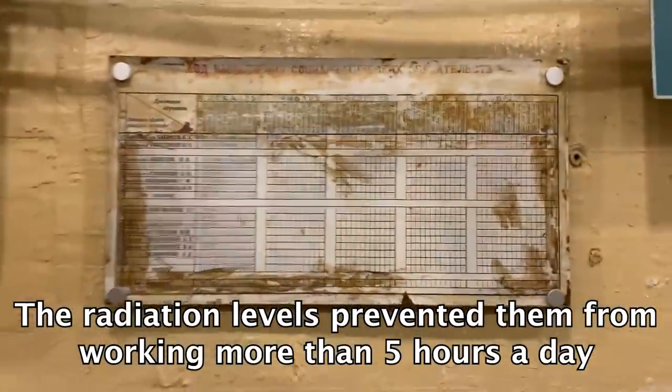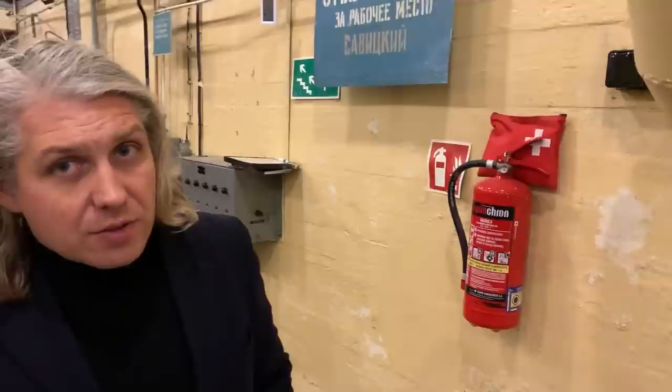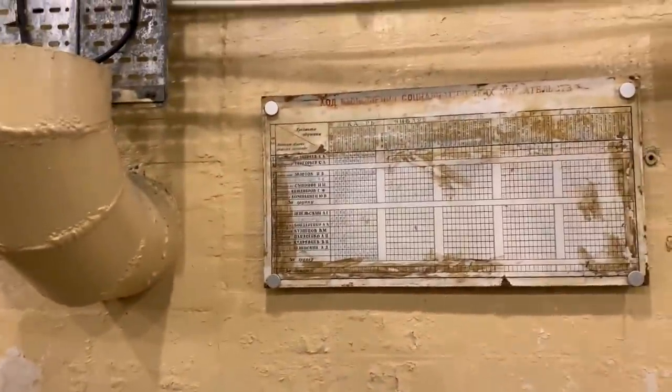This is actually the names of the engineers that worked in here. 5 hours. That's their time chart right there. That's a cool little bit of history. They were not extending 5 hours. 5 hours.